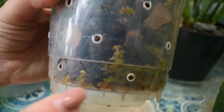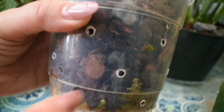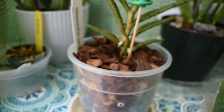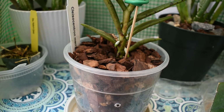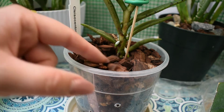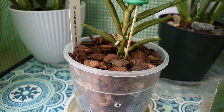I have some moss in between to keep it some good moisture, and some rocks in there for good drainage, right? And I water it about once a week, you guys. I do mist it, so it does get a nice misting. But yeah, that's pretty much what I do. Nothing special. We're gonna move on to the next one.